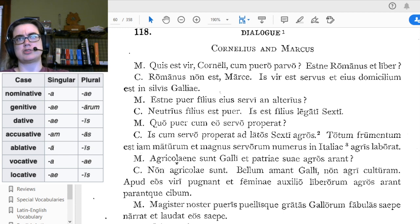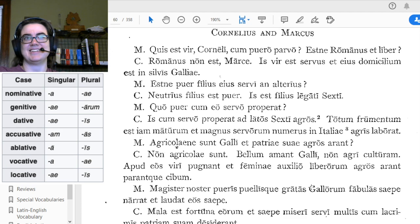Who is the man, Cornelius, with the small boy? Presumably your small boy. Is he Roman and free? He is not Roman, Marcus. This man is a servant, and his house is in the woods of Gaul. Is the boy his son? Is the boy the son of this servant or another? The boy is the son of neither. This is the son of Legate Sextus. Alright, so the puero paro we didn't know either. Whither does the boy hasten with that servant? He hastens with the servant to the fields, the broad fields of Sextus.